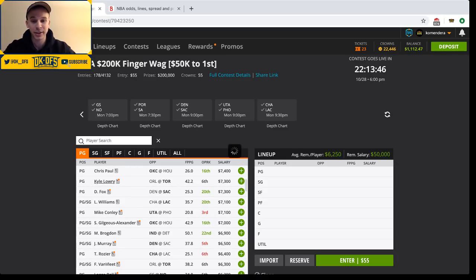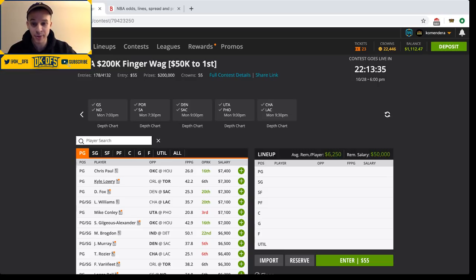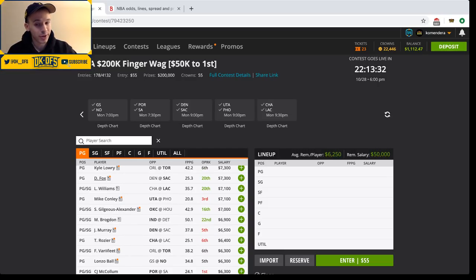Lowry's a guy I do kind of like here at 7.3, but he's been playing big minutes: 45, 40, 34 minutes. He's a guy that's been filling up the stat sheet. Again, he doesn't necessarily have to score to get you there. So I think he's very viable in the mid-range. Fox is 7.3K, been very inconsistent. I don't know if I want to go there in this slate.